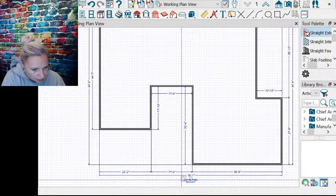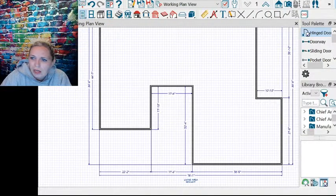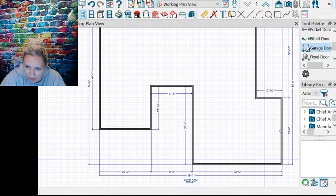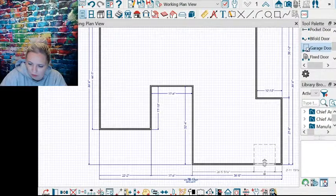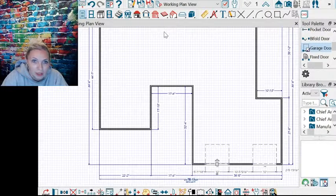He only has a 16 by 8 and a 10 by 8 door. I usually don't throw the doors in this quickly, but I'm just trying to double check the sizes that we're doing. So we're going to make that a 10 foot wide door, and then a 16 foot wide door here.